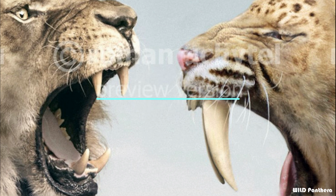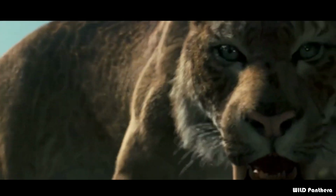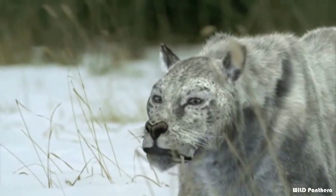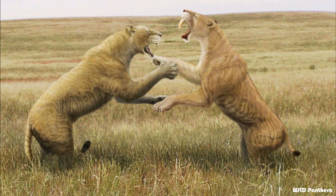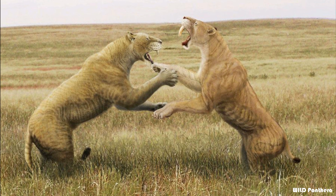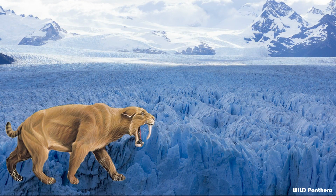Fight. Now let's see who would win this legendary battle. There is no doubt that Smilodon Populator is a very strong opponent against the American lion. They both have more or less equal size and equal strength. So according to me, the win or loss of this battle totally depends on the location and situation, because they both belong to different locations.